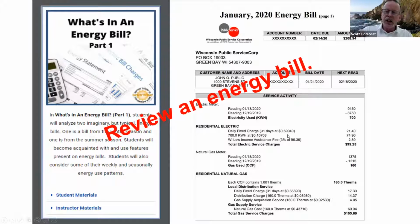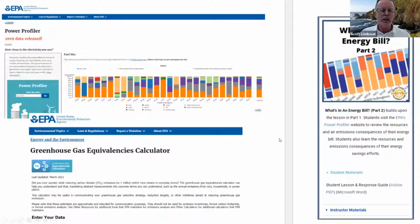This lesson in our WPS SolarWise for Schools group is the most used lesson of all. Teachers love to use this bill because they see right away it attracts students. So I would urge you to take a look at this. And if you find that your local energy bill is significantly different than the one I've put together here, let me know. I'll help you put together a different one. So, reviewing an energy bill.